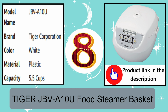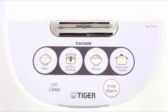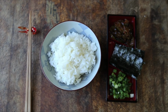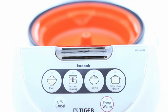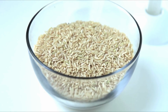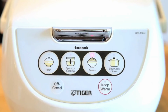Number 8. Tiger JBV A10U Food Steamer Basket. Who would think 4 simple buttons could do so much in the kitchen? All of Tiger's rice cookers have easy, one-touch settings for making perfect rice. But there's a lot going on under the hood. The JBV model has an onboard computer monitoring everything, so mealtime is carefree, fun, and delicious. No need to soak brown rice before cooking. Just give it a quick rinse. Your rice cooker will take care of the rest.